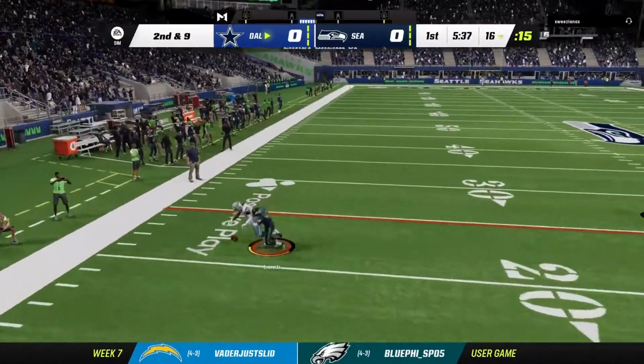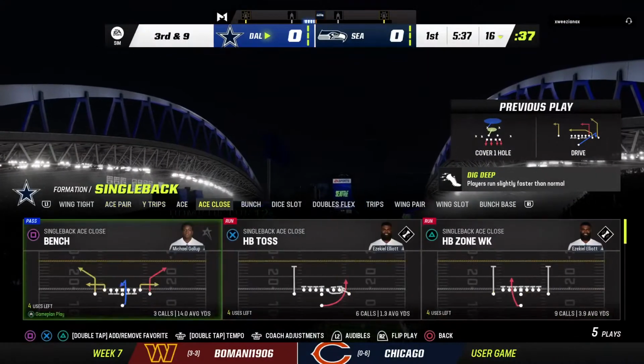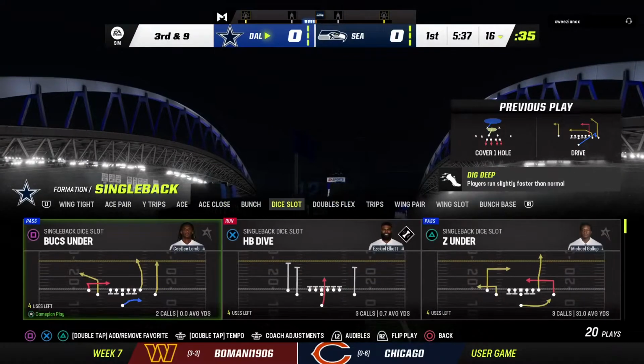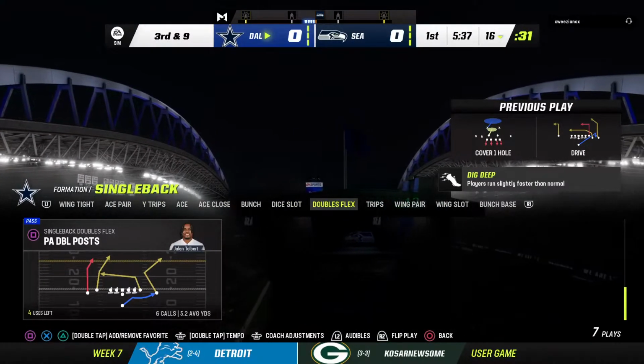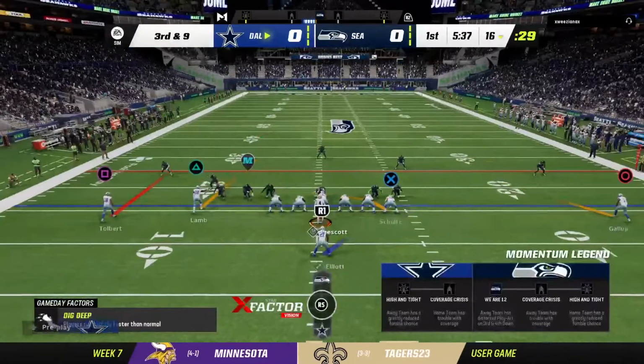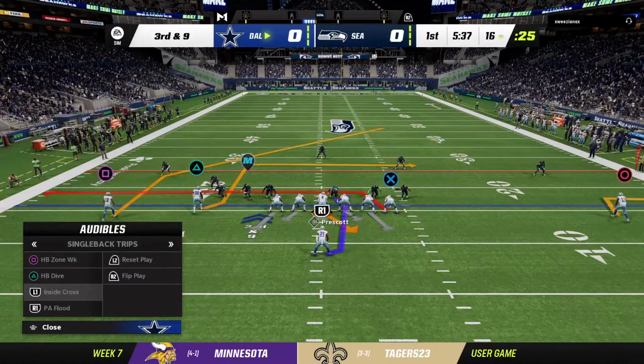On 2nd and 9, Prescott, and that'll be incomplete. Pretty good shot as he tried to pull that one in. Couldn't hang on 3rd down. Anytime he needs man coverage, I don't think it's going to be the only time he'll try to hit that route to the outside in this game. They test the perimeter, but that time, they were up to the challenge.